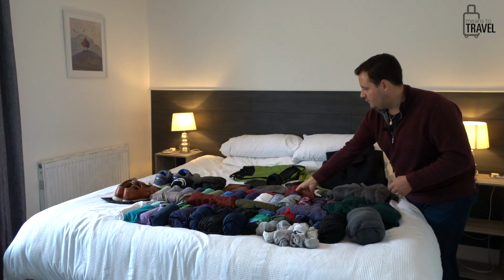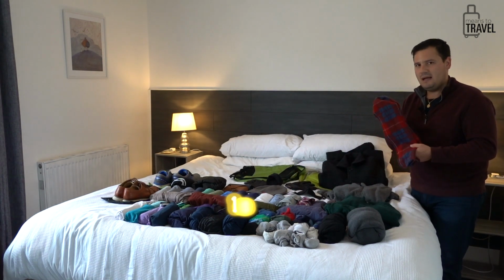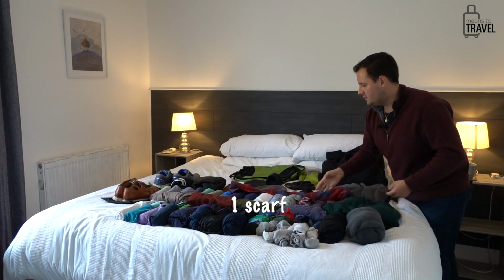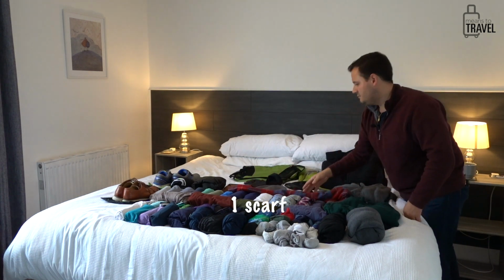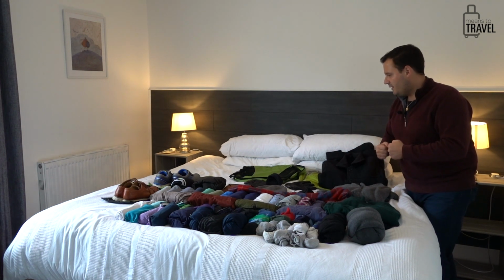I guess moving on down the head to the neck, you've got a scarf. So I love this scarf. It's a cashmere wool scarf that we got in Scotland a couple years ago. It's the Hamilton tartan. Love it. Wear it everywhere. Sleep in it. It's great. Very, very comfortable.